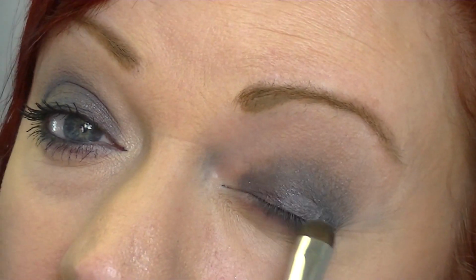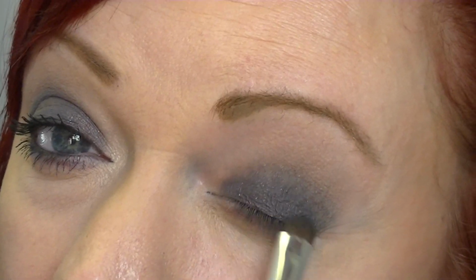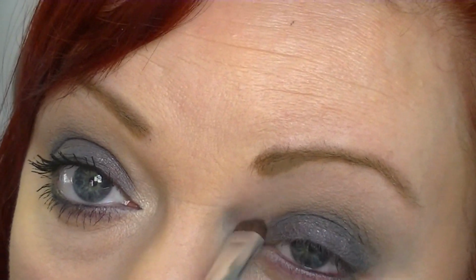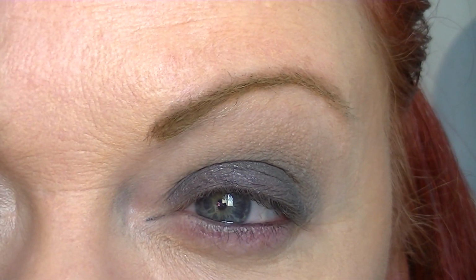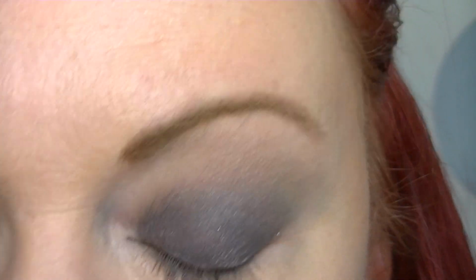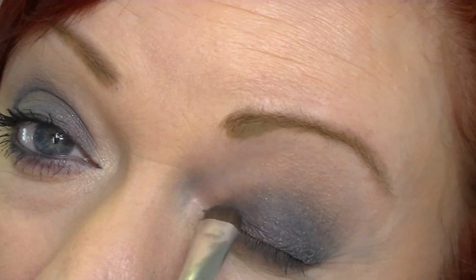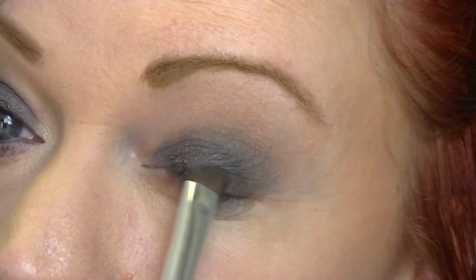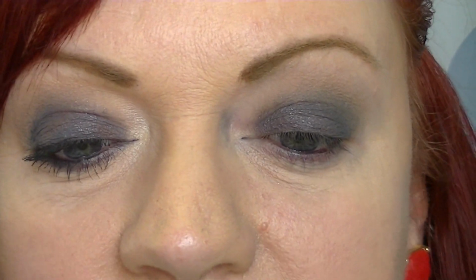And this is a matte shade also. And see how that shimmer is still there? It doesn't disappear or anything. I like that. I really like that Diamond Black shadow stick. I think it's really fun. Okay, so now we've got that.